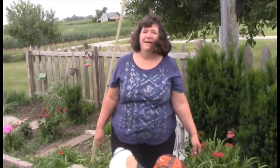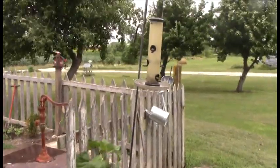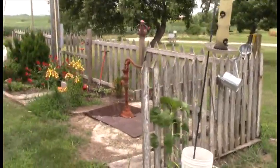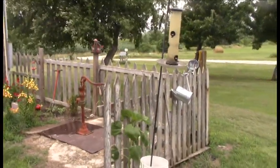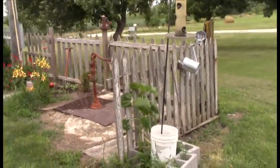And today I am at the Hancock Homestead, and I thought that I would show you a tour of my flower garden. Okay friends, so I thought I would give you a tour of my cottage garden this morning. I've been out here weeding and doing some work on it, and so I wanted to show it to you real quick before all the flowers disappear and before the next rainstorm comes in.